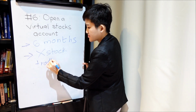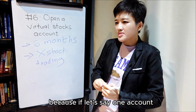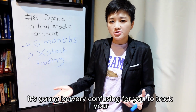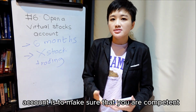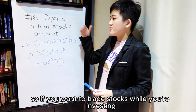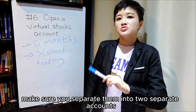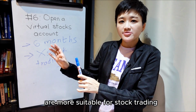And avoid trading stocks within your stock investment account, because if let's say you have one account and you mix your stock investments with your short-term stock trades, it's going to be very confusing for you to track your performance, because the purpose of a virtual stock account is to make sure that you are competent in picking stocks and holding them in the long term. So if you want to trade stocks while you're investing, open 2 separate accounts. Even when you eventually go into a live account, make sure you separate them into 2 separate accounts, or better yet, 2 different brokers, because there are some brokers whose fees and trading conditions are more suitable for stock trading.